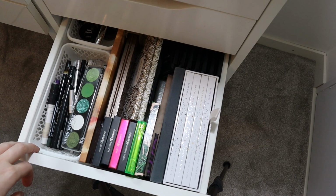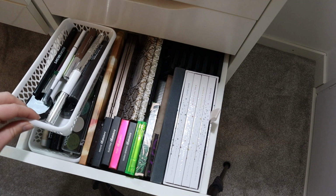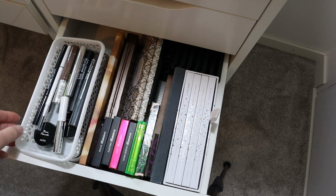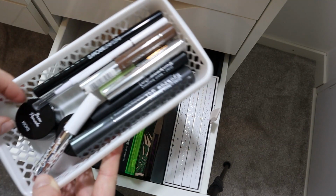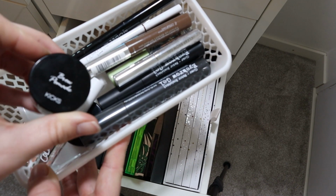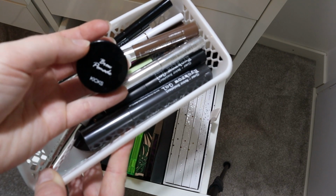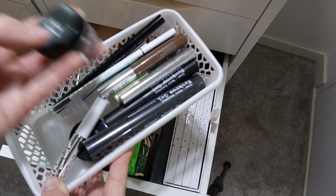Here is a miscellaneous drawer, so let's see if I can pull this one out like this. Here I have my brow stuff, and I have this brow pomade from Kicks that I haven't used in a while, so let's go with that one. It doesn't want to focus, but that's okay.